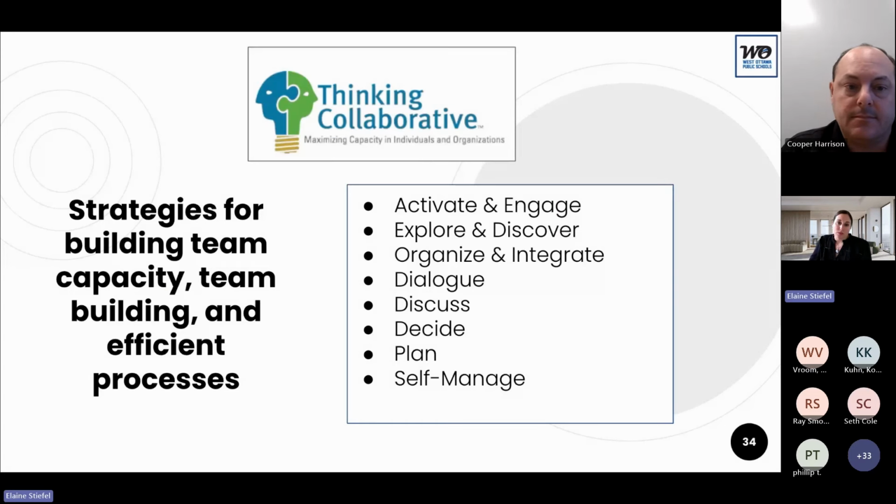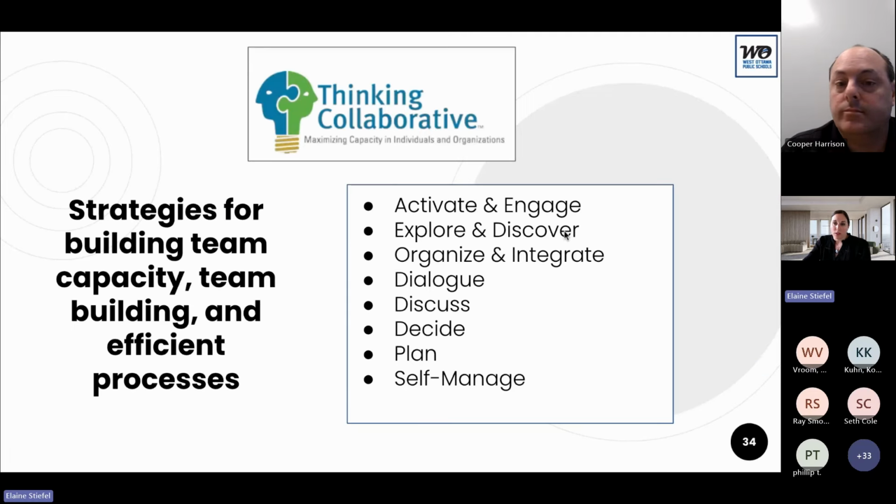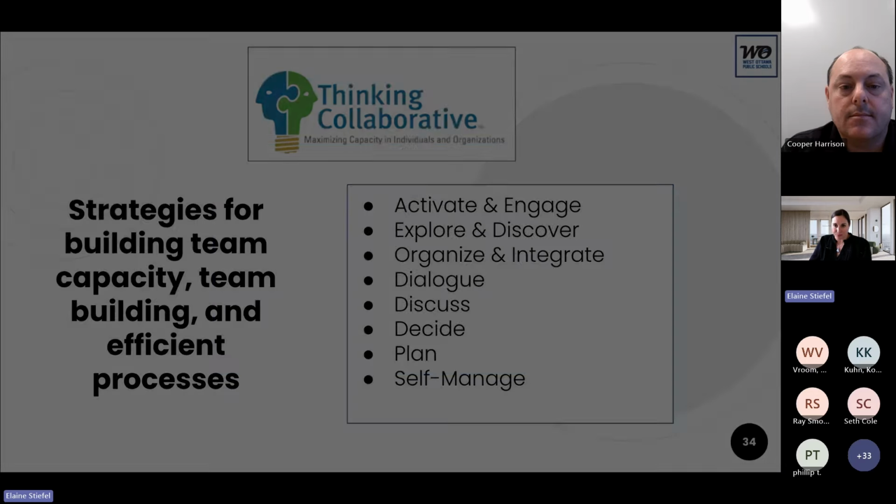They also have strategies for building team capacity and making processes more efficient. So they have things like, if you need to explore things and discover what resources might be available, they have strategies for that. If you feel like your team needs better structure on dialogue to come to a consensus on something, they have strategies for that. And so this would be a very good resource if you're like, I'm not sure how to organize this to get my team from point A to point B. Check this out because they'll have lots of things there.